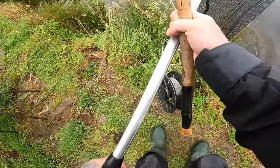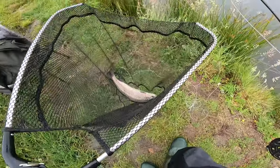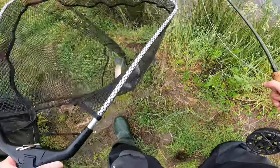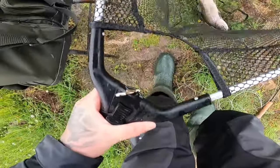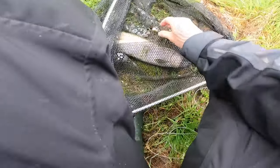Now, lovely stuff. So I'm on a bank, lads, so I have to take the fish out of the water to unhook him, so we'll leave him somewhere soft. There we go. Oh, you know, some help. Good stuff.